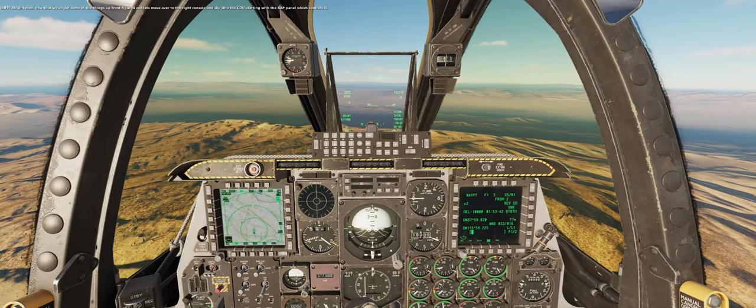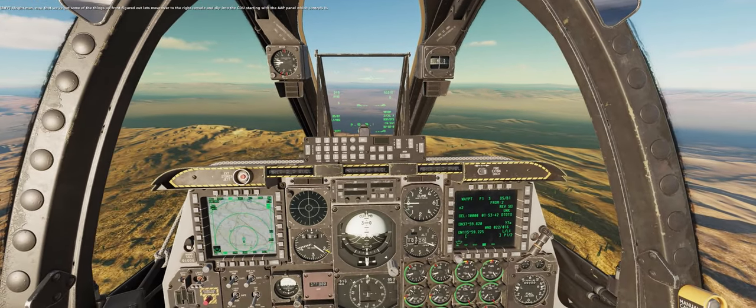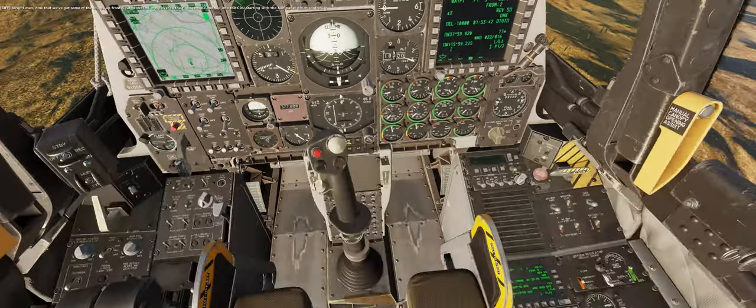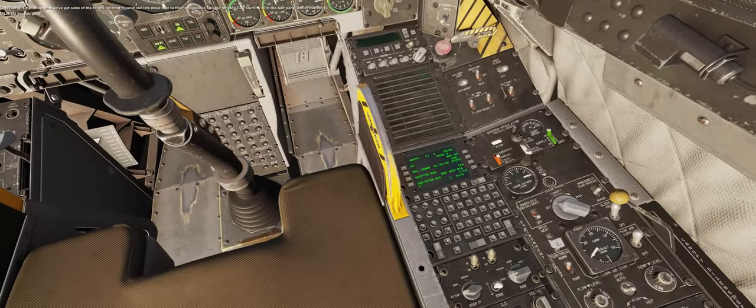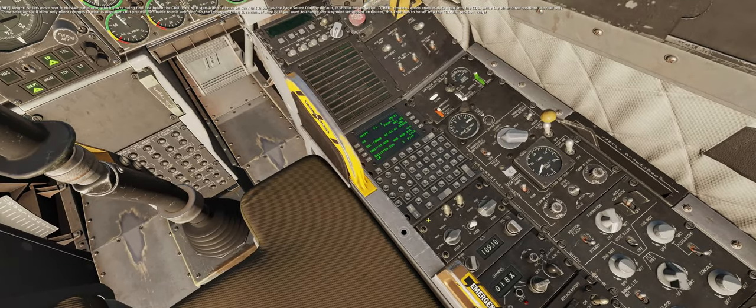All right, man. Now that we've got some of the things up front figured out, let's move over to the right console and dip into the CDU, starting with the AAP panel, which controls it. Sounds good. Alright, so let's move over to the AAP panel now, which you're going to find just below the CDU. We'll start with the knob on the right, known as the Page Select Dial.